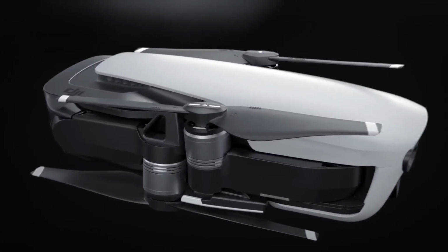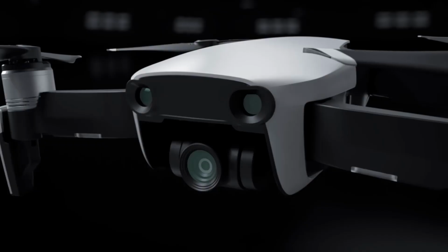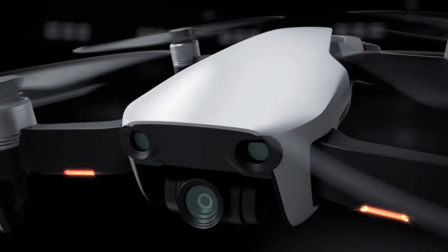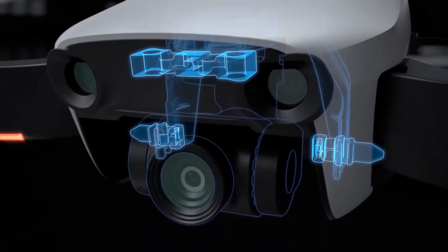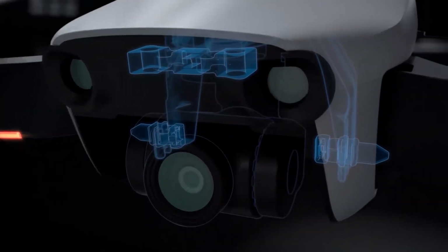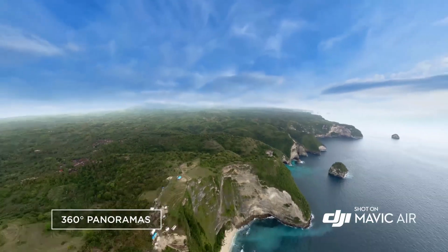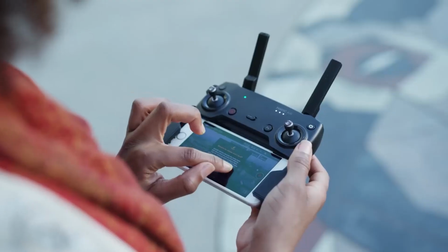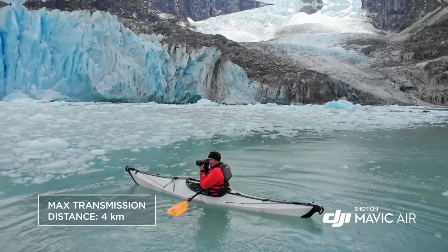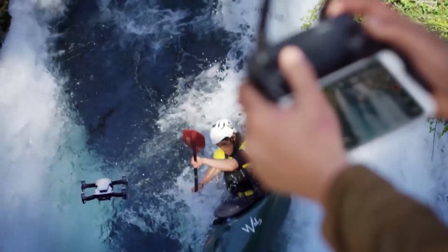The DJI Mavic Air is a premium and professional drone that is compact and foldable. It has a 4K camera that can record stunning videos at up to 100 Mbps and a 3-axis gimbal that ensures smooth and stable footage. It also has a 12-megapixel HDR still camera that can capture panoramic and asteroid shots. It has a 2.4 GHz remote controller that has a range of up to 4 kilometers and a smartphone holder that allows you to see live video feed and access various settings and modes.